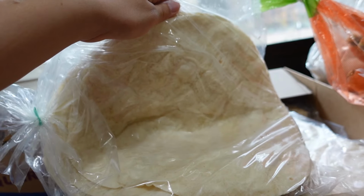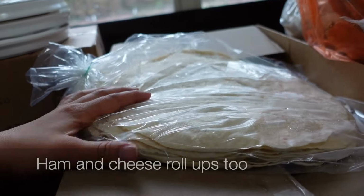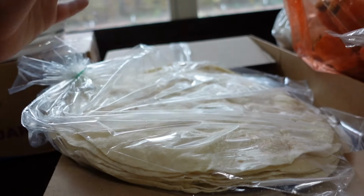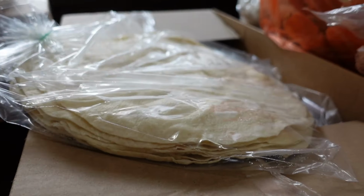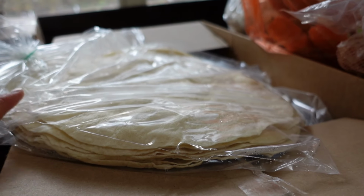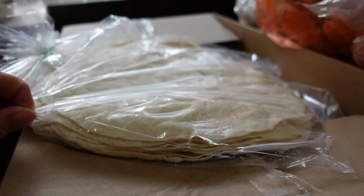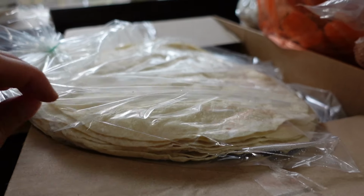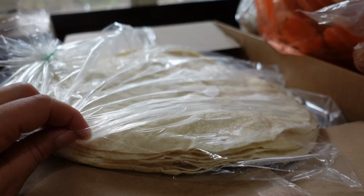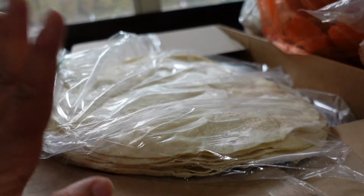Also, we use these for quesadillas for lunch, and I can feed all of my kids with one quesadilla because they're so big, so that's a time saver. And then also for postpartum, I'm planning to do a bunch of breakfast burritos for both myself and my husband so that I'm not scrambling to try to feed myself in the morning. Morning is always really rough with a newborn, at least in my experience.